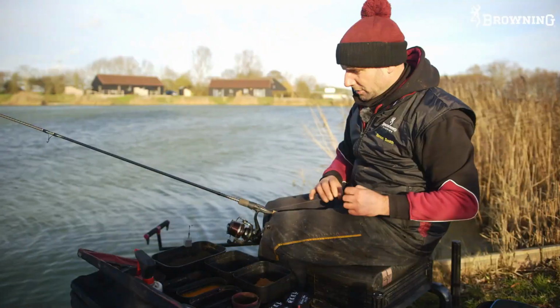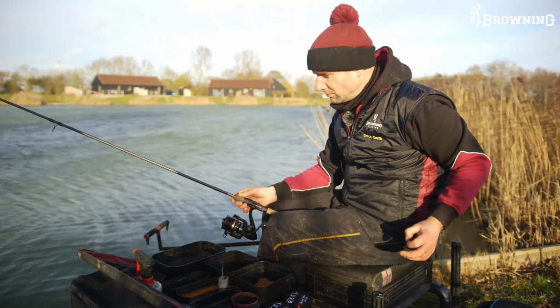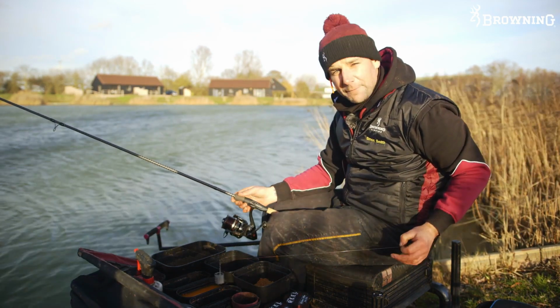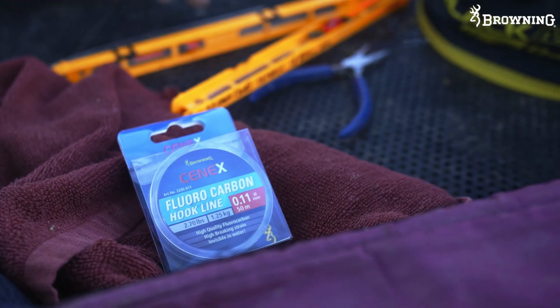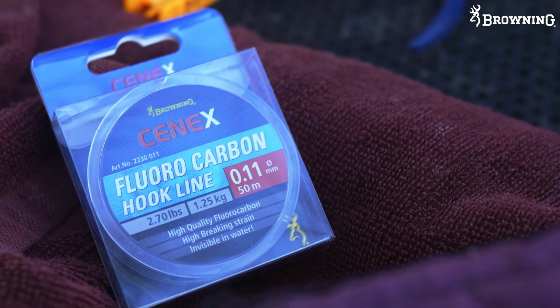Stick to that. So, my setup for today. Rod wise, brown and silver light, Jen's Cosmic 11'6" feeder. 0.11 fluorocarbon hook length today. No problems at all. I'm not going to get broken up.